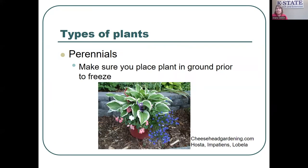This one's actually from the internet, it's not mine. But you need to just kind of think about at the end of the season, you probably would do better to take it out of the pot and put it into the ground. It's more likely to freeze and have damage to it if it's in a pot and elevated like this versus if you go ahead and put it into the ground.